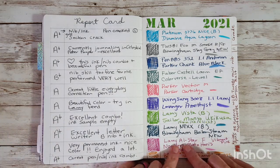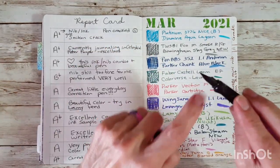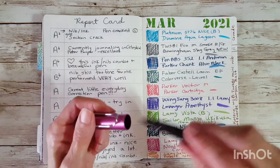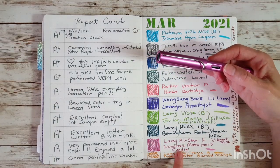Okay, so then next was the Lamy All-Star with a Lamy fine nib. It's a black fine nib. Whoops, there's a fine piece of cat hair on it too. I tell you, that can be a real problem. This is in the vibrant pink with Noodler's Matahari's Cordial.